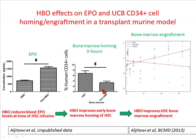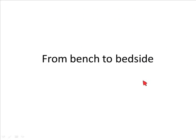In the next few years after that, we embarked on multiple experiments to study the effect of hyperbaric oxygen on EPO and engraftment in a murine model of transplant. I was totally foreign to this, but with the help of many people, we were able to do these experiments. We were able to show that when mice get exposed to hyperbaric oxygen, EPO levels were significantly lower. They also seem to retain more CD34 positive cells, or the stem cells, home better to the bone marrow of these mice, and over time, they have better engraftment. We were very excited about these results. And because of the safety of the procedure and the availability, we have access to one in our hospital, we decided to move it from the bench to the bedside.